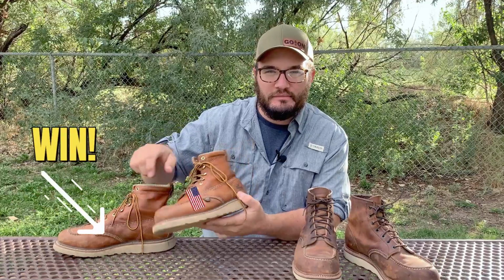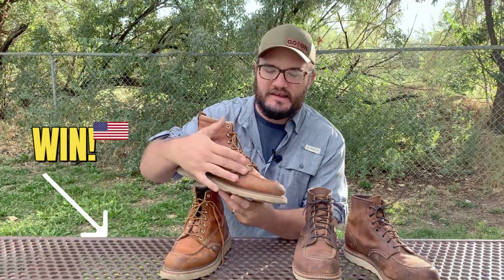For what it's worth, I really do like the American flag, even though I've let mine get really dirty on the side of this boot. But I think, again, I'm happy that it's left off this boot. And what that does for me, it makes this one a little bit more dressy.